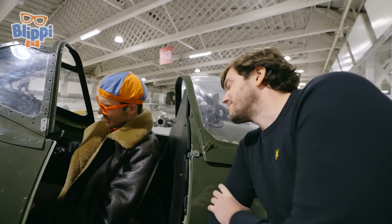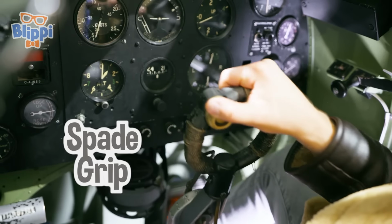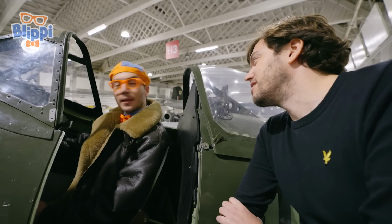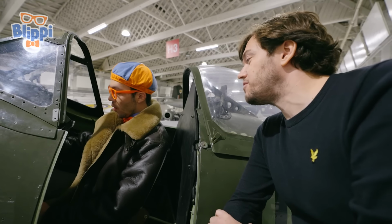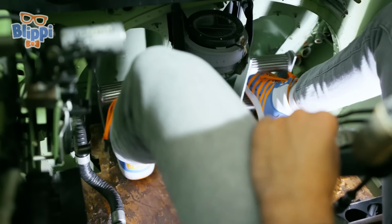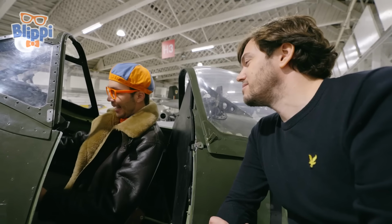Oh, and is this the steering wheel? Yeah, it's called a spade grip. It looks a bit like a small wheel. Whoa, spade grip. And does that turn the plane left and right? Yeah, that makes it go up and down. If you want to go left and right, you have to press those pedals at the bottom. Whoa, check it out. Yeah, there are pedals so you can move the plane left and right with your feet.